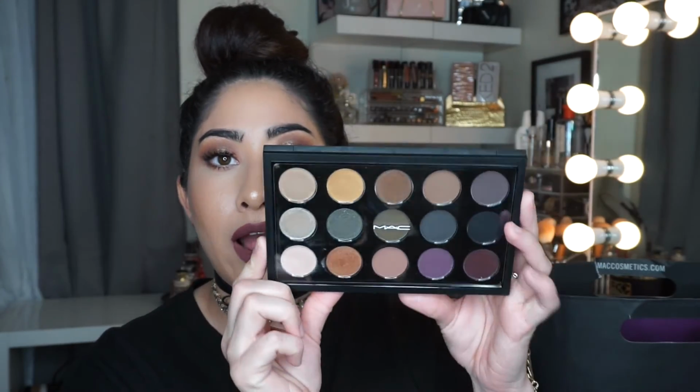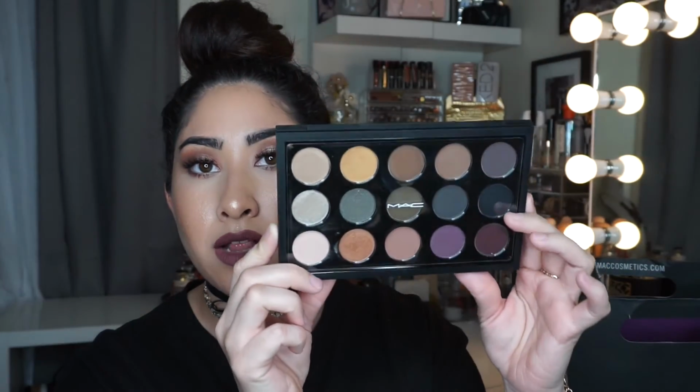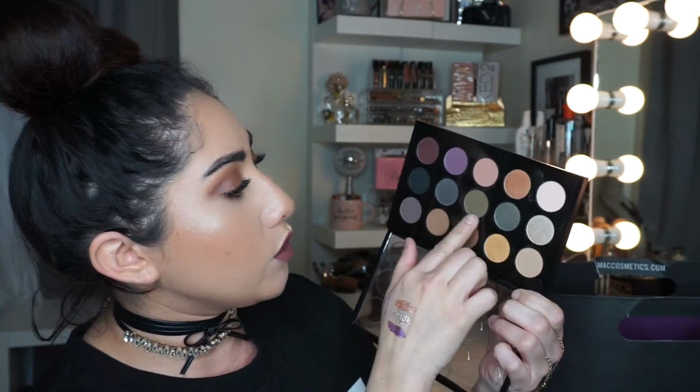It's one of their eyeshadow palettes. This is the Mellow Moderns palette, and I had been eyeing this palette a while ago, but I didn't want to obviously spend the money on it because it's a $65 palette. So I was super excited when it went on sale, because I was like, yes, I'm getting it for half the price. It just has different colors. Again, I mainly bought this for this yellow and these greens right here.